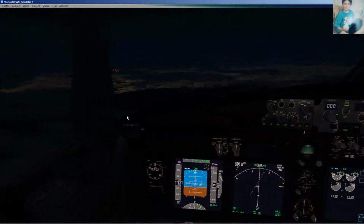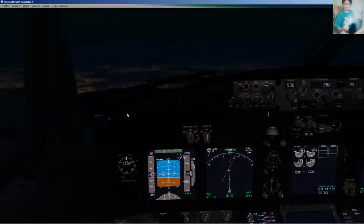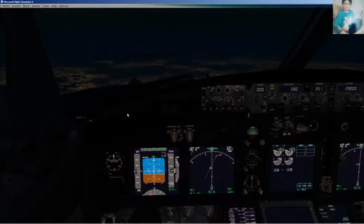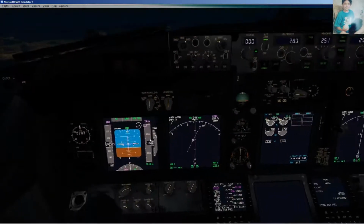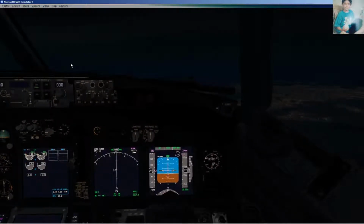Wow. Probably doing like 500 plus knots. Okay, so passing through 18,000 feet or flight level 180, we're going to reset our altimeters to 29.92. And we'll just make sure that the cabin is pressurizing normally. See, the other day, the cabin was not in a climb, and it should have been. The needle was just straight. So something was bugged. It was kind of weird. But, anyway.